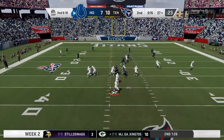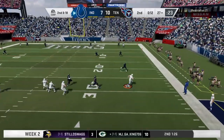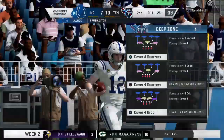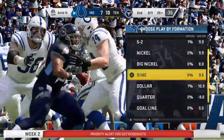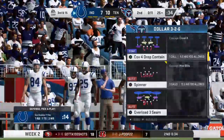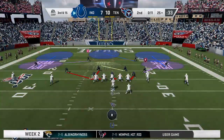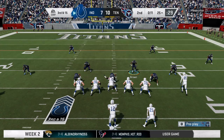This is 2nd and long. Eluding the pressure right. It's just a gain of a couple there on the scramble, and now it's 3rd down. The Colts on 3rd down, just 1 for 3 thus far. This will be 3rd and 15.